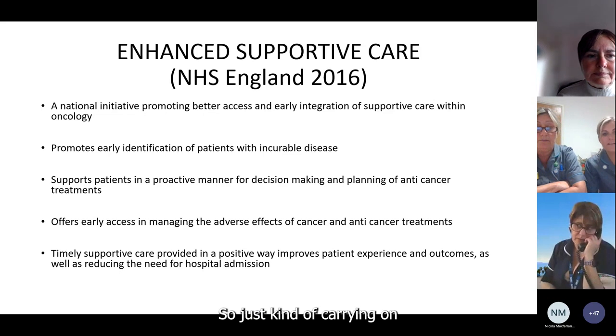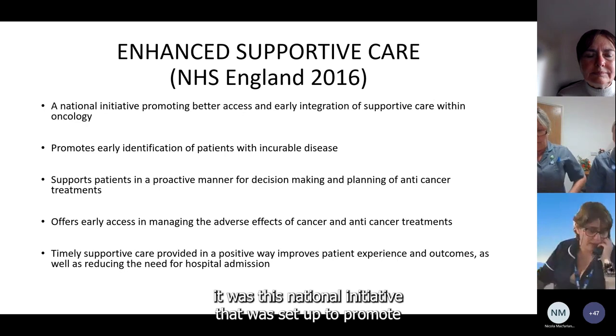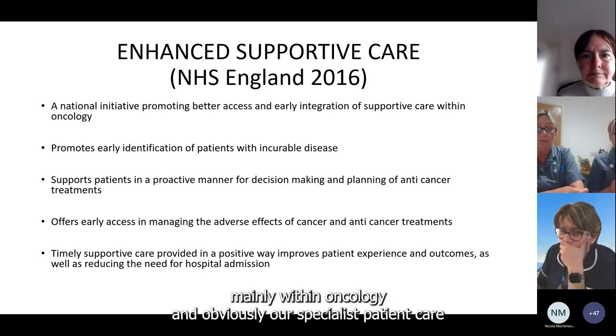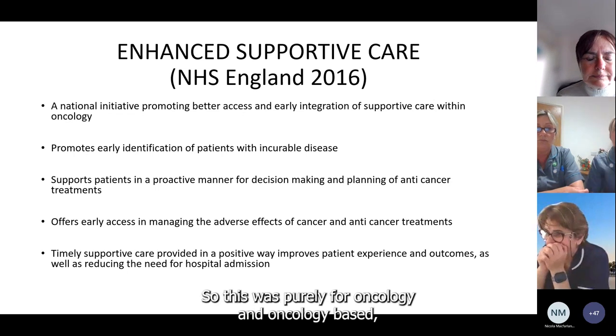So just carrying on from what Nikki said about enhanced supportive care, it was a national initiative set up to promote better access and early integration of supportive care, mainly within oncology. Obviously our specialist palliative care team cover all end-of-life patients, all patients with specialist palliative care needs, even if they've got non-malignant disease. So this was purely for oncology and oncology based.